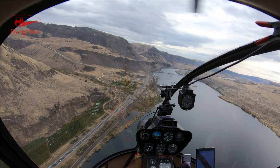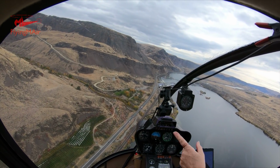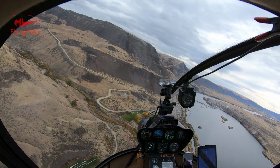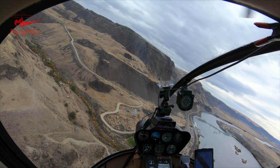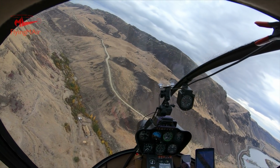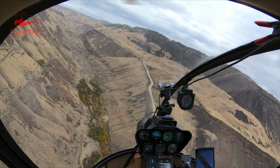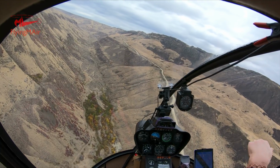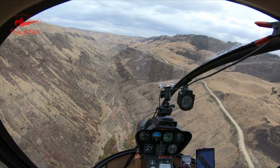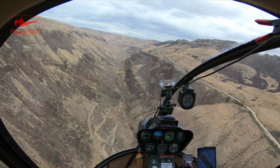So this is the Rock Island grade, which is actually the name of that road. It's a gravel road, goes up to a farm up there. And I'm making a right-hand turn by just pushing that cyclic over just a little bit to the left. Make a left-hand turn. Duh. And this is a canyon that slowly climbs up to the plateau. There's some water in there. And I'm hoping that the colors get a little bit better. Boy, it was really beautiful this morning, and now it's kind of dreary.